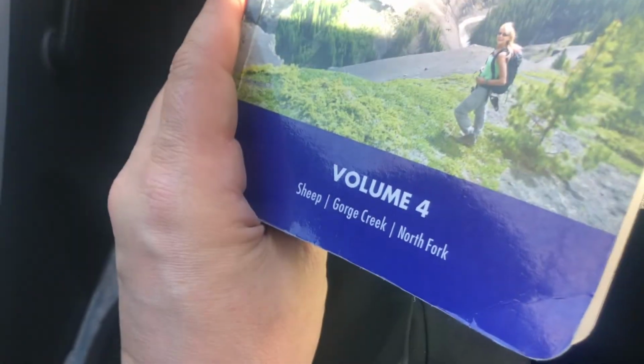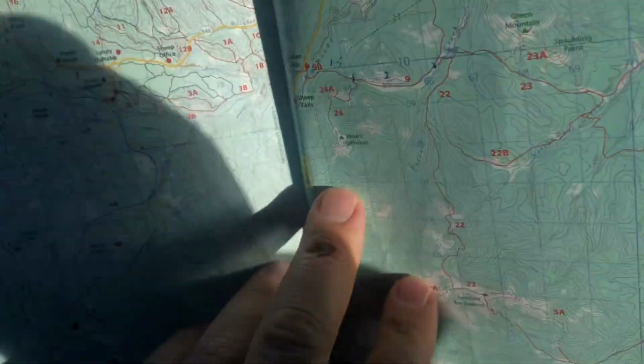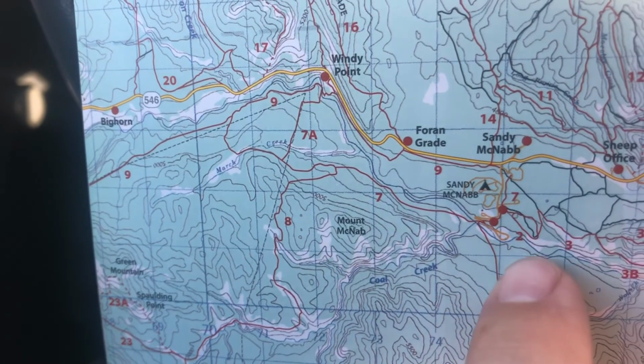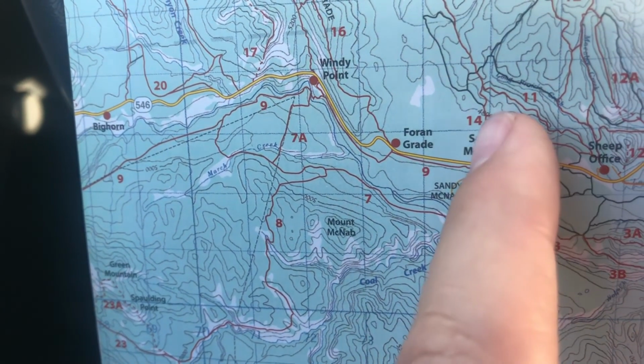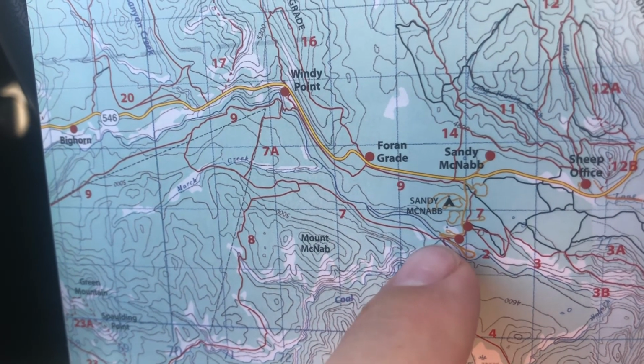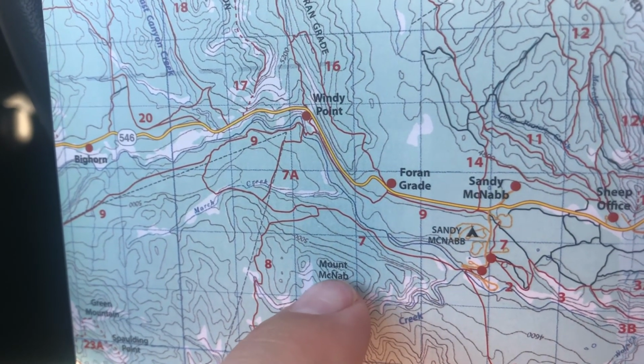All right, I'm in the purple one as usual. This actually isn't in here, this hike. But the maps will make it so I can show you what I'm gonna do. So here I am here. This is the winter gate up here. I'm gonna walk. I think I'm gonna attack this straight away. So I'm gonna go up Mount McNabb here.